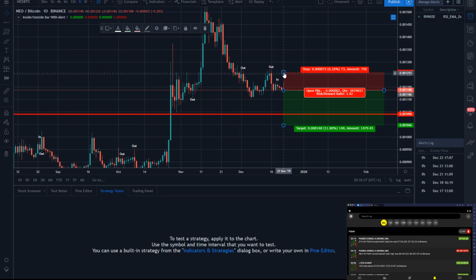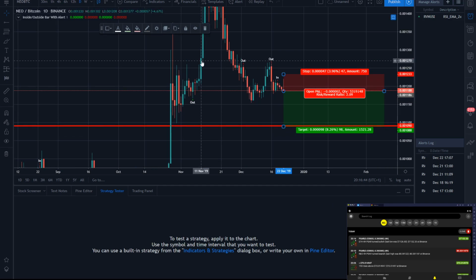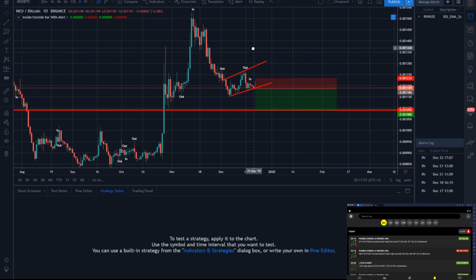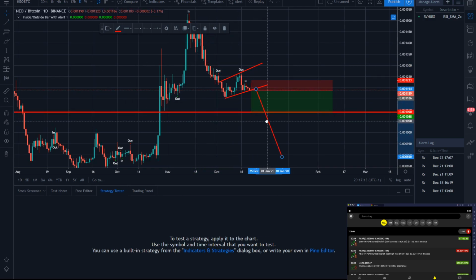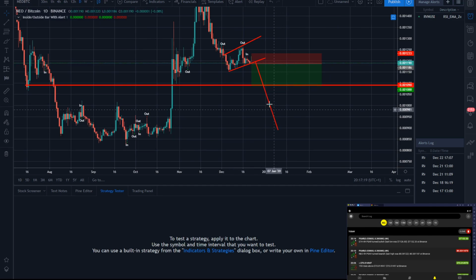let's turn off magnet mode. So you got a 1 to 2 risk to reward ratio, and this was maybe probably a bear channel. Yeah, so if you're trading this for bearish, this is a clear bear channel, it needs to hold above it. If it breaks below, your target is right here at 890 Satoshi.